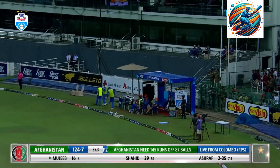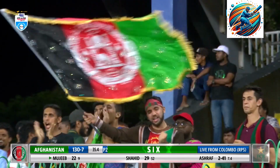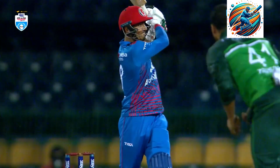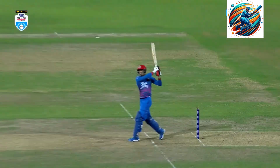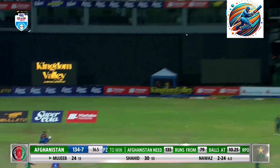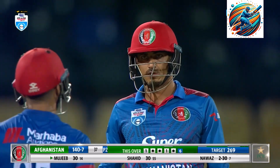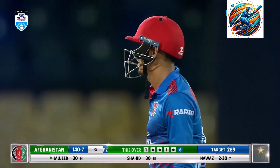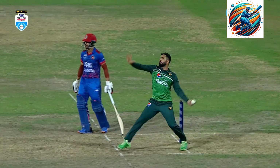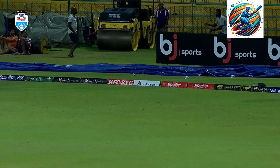Oh, another one. This is turning out to be a pretty special over for Mujib. It's a 6, it's a flat one. It was flatter than flat. He just nailed it. Packed away from the leg stump, got the length, and he comfortably pulled the ball. Oh, big shot, 6. He's timing that brilliantly. Oh, what a shot that was. Staggering. That was a flighted delivery. Yes, it was outside the leg stump, but how well he managed that one. Picked the right spot between mid-wicket and mid-on, and it has disappeared.